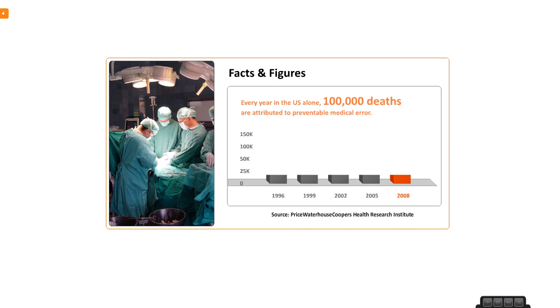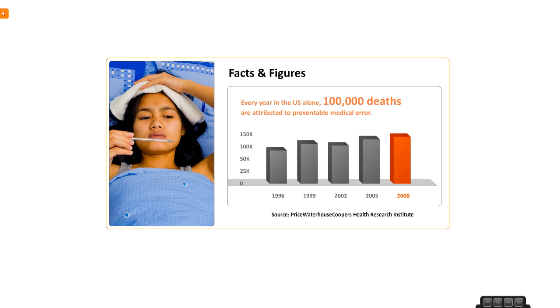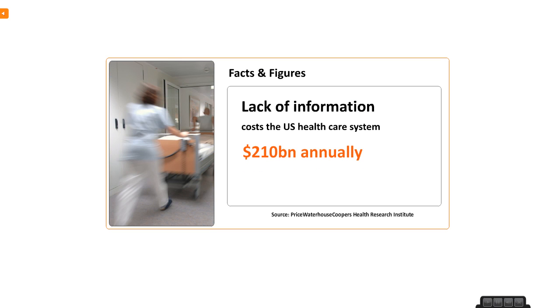Every year in the U.S. alone, 100,000 deaths are attributed to preventable medical error. Healthcare review bodies say a large percentage of these deaths can be blamed on lack of information. More than $1.2 trillion spent on healthcare each year is a waste of money. This includes $210 billion spent on over-testing due to lack of information.